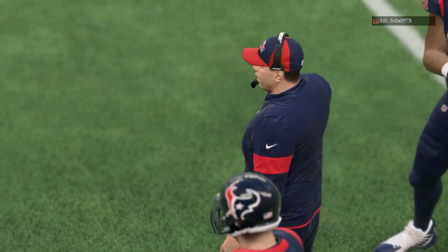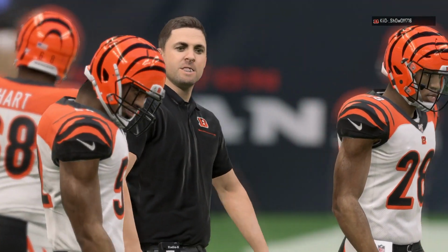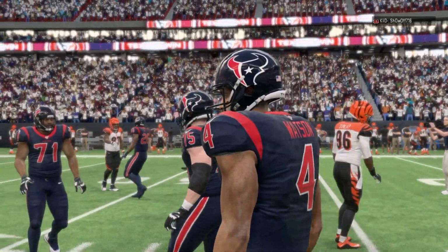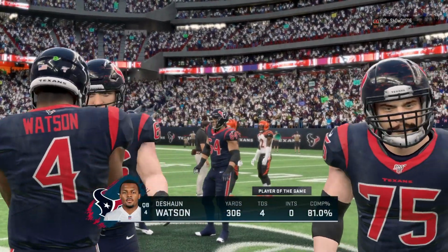So Houston is going to come away here with the victory, and it was their defense that really made the statement after the break. They pitched the second half shutout. Yeah, think about the team that just got vanquished. They did score in the second quarter.